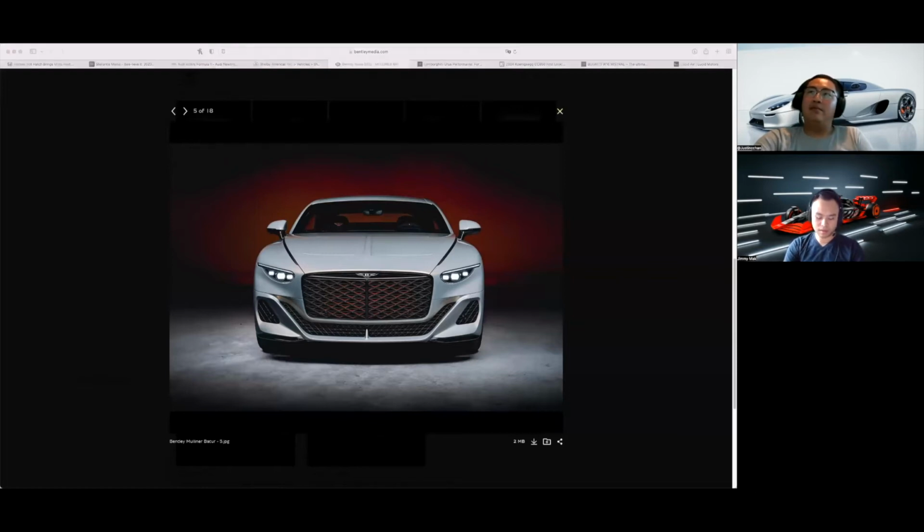And yeah, the W12 motor is very special. So it's basically the last of their W12, right? Because with the electrification coming along, there's not going to be a lot more W12 engines, if any, so this is probably going to be one of the last ones.